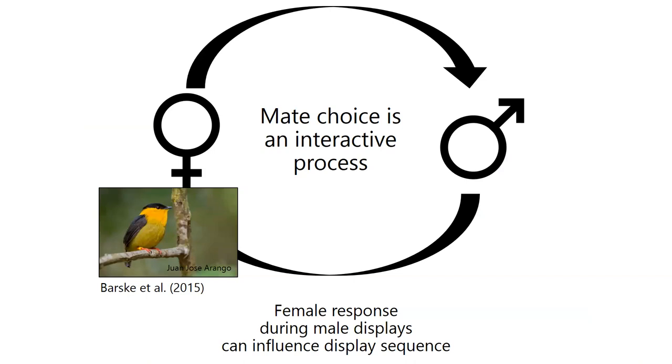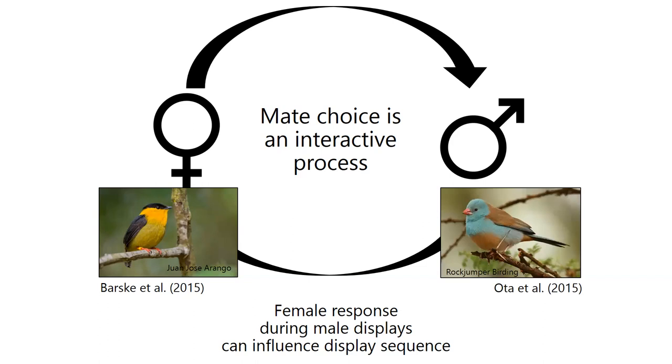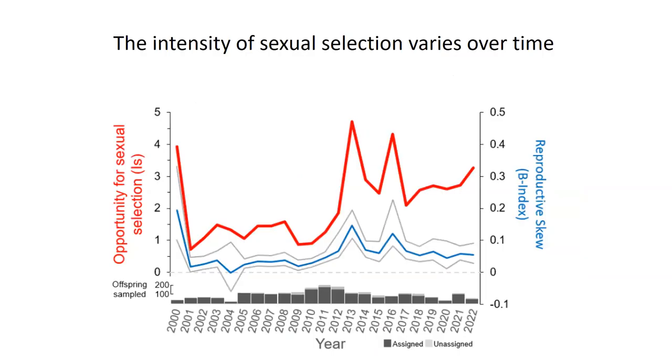In golden-collared manakins, females actually leap after the male, forcing the male to jump between these sticks during the courtship display, and it's the female who leaps first, sort of pushing the male. And in things like this finch, the cordon bleu, males do a tap dance for their partner, and they tap dance faster when they're with their mate rather than some random female.